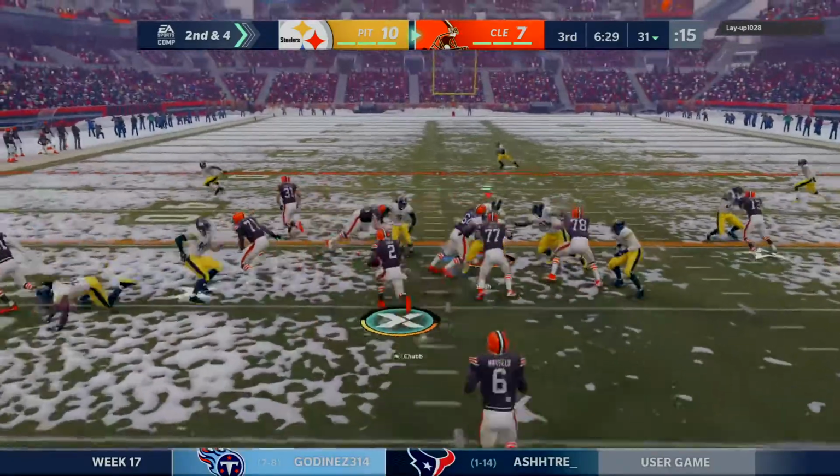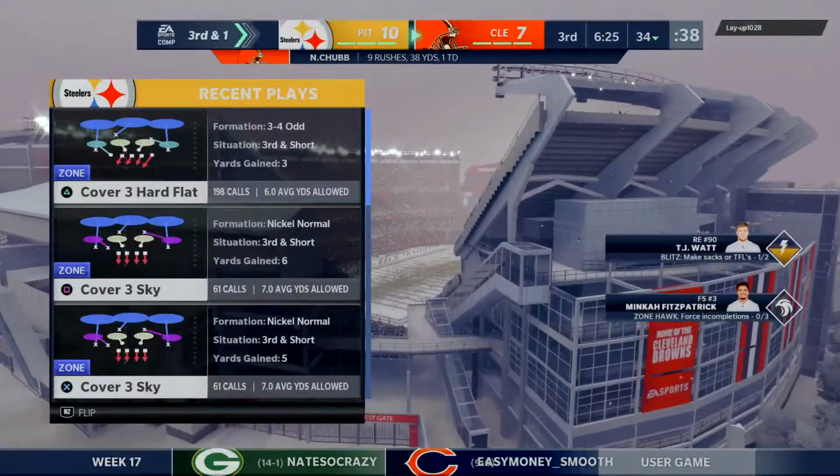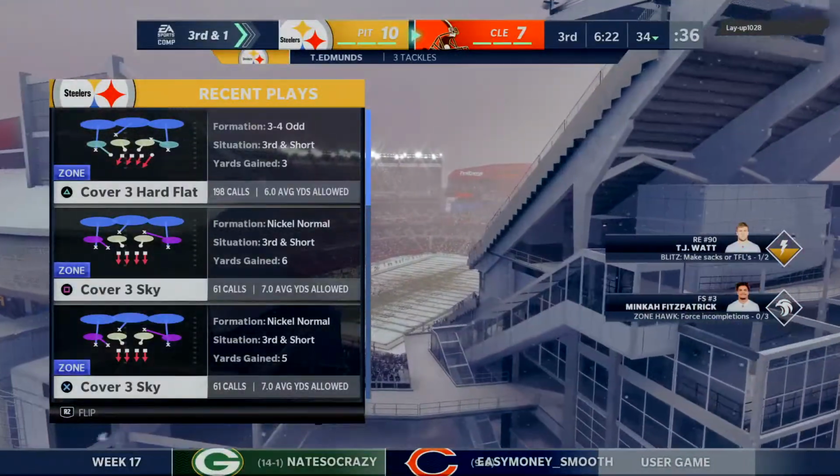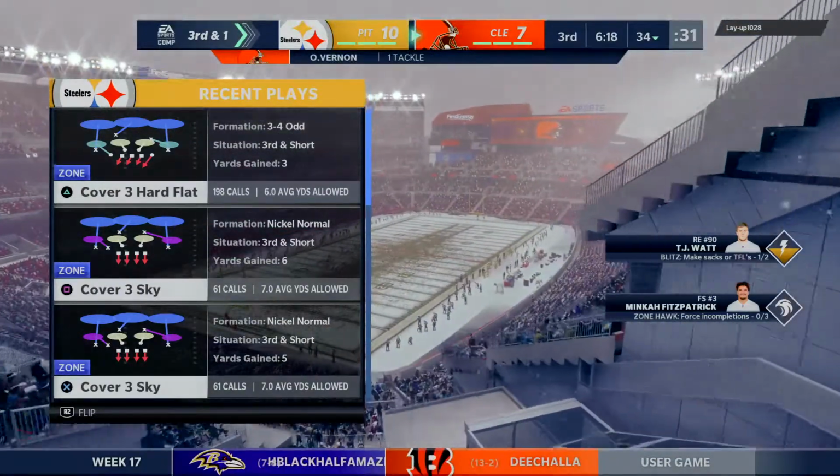We're just starting the second half, and we've got the football. Let's go ahead and punch it in, and then we'll take it from there. See how that recipe works. A 3-yard pickup on 2nd and 4. Now they'll need to convert here on 3rd and a little more than a yard.